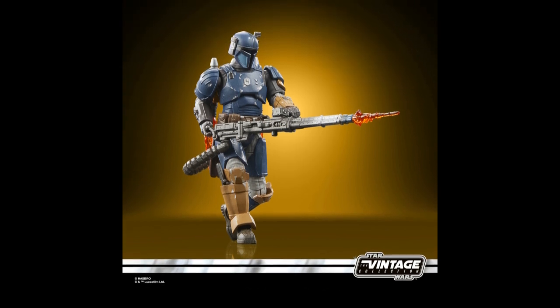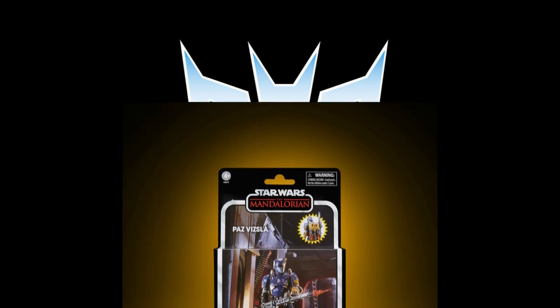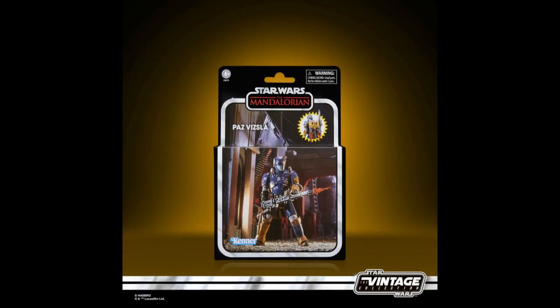So now we're getting Paz Vizsla in Vintage Collection, and does it look like a good figure? Yeah, it looks pretty much like you'd see Paz Vizsla. Heavy Mandalorian is what they've called him in the past, and that kind of stuff. The weird thing is that with Boba Fett, they put him out like this, and then they put him out with a blistered card back down the road at Target. I don't get it. I passed on the one that was closed, but I bought the one in the blister. So I'm speaking with my wallet. If they put a closed box out, I'm just not going to buy it. And if they put it on a blister, I might buy it. And that's where I'm at with this.